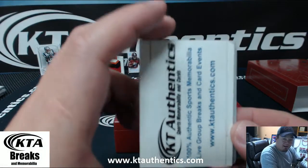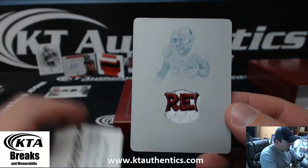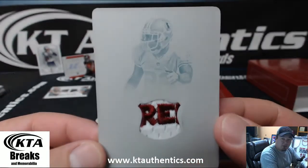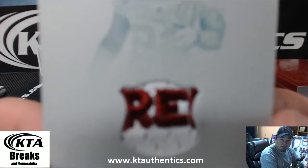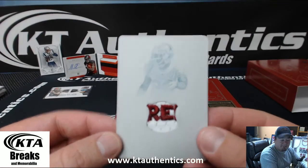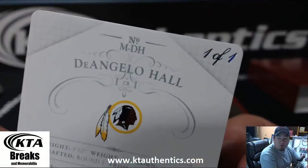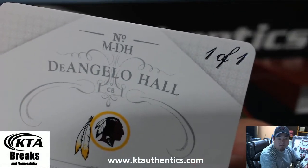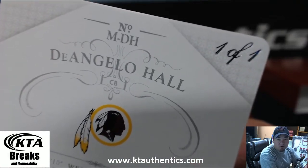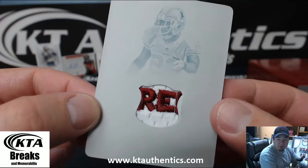Oh my god. This box is nasty. One of one. I can't even... Can you guys guess who that is? Well, you know it's a Redskin, right? D'Angelo Hall, one of one. Nasty. There's a one of one you want. You want a D'Angelo Hall. And you get the RE going to Janikowski.